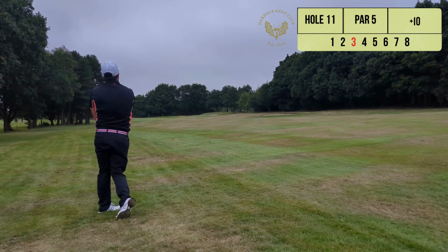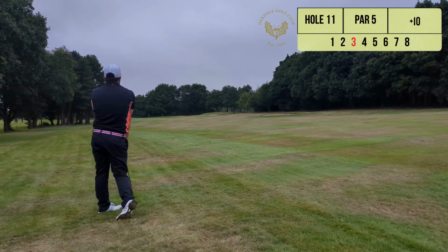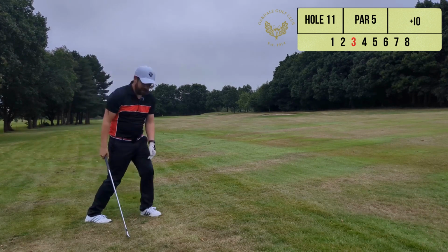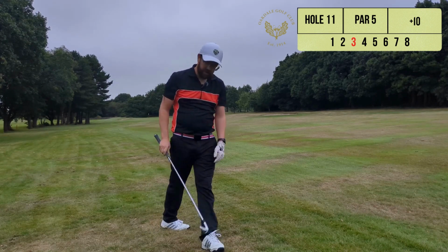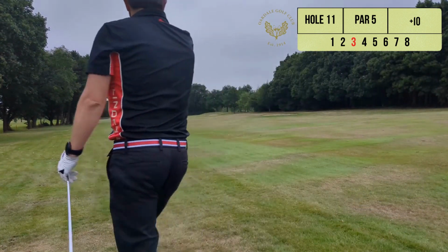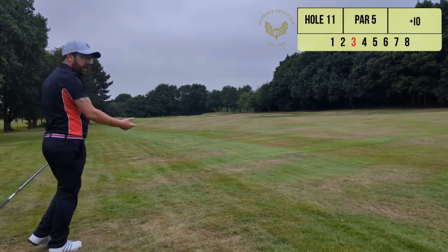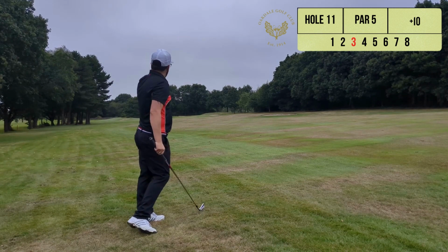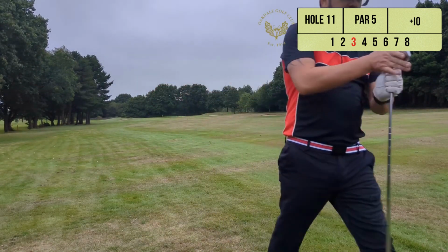Oh no, it's too far. It's too far right. Bank. Oh God. We've got to go over a bunker. I already said the green slopes, but I mean, it's really, really badly sloped. I've got to hop over a bunker and get the ball to stop coming out the rough.